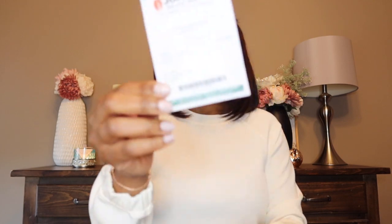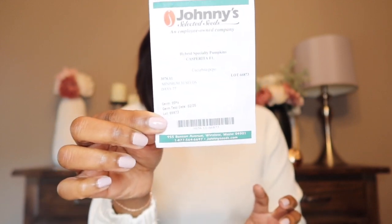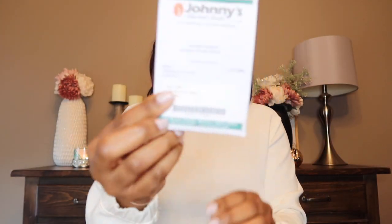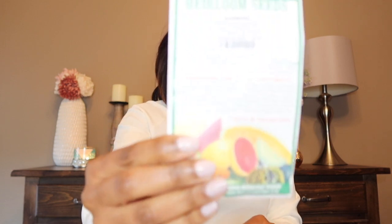Back to the pumpkins. Casparita. This is a white pumpkin, and again, planting it for fall decor. And another pumpkin, Musc de Provence. I believe this is like an orangish, brownish color pumpkin that's flat. Excited about that. And okra again.